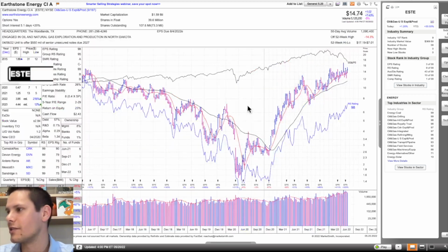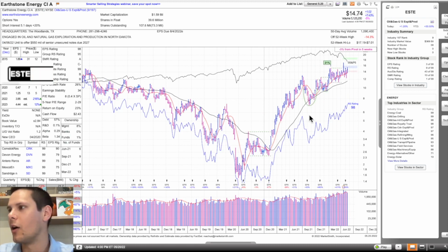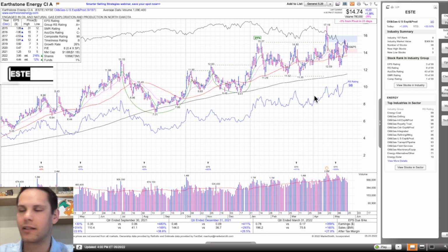Going to a weekly chart, you can also see this hasn't really been going like the other ones, like EQT has. Nice, really strong breakout there. So ESTE, one to watch to see if the group is getting going itself, but probably not one that I want to trade.